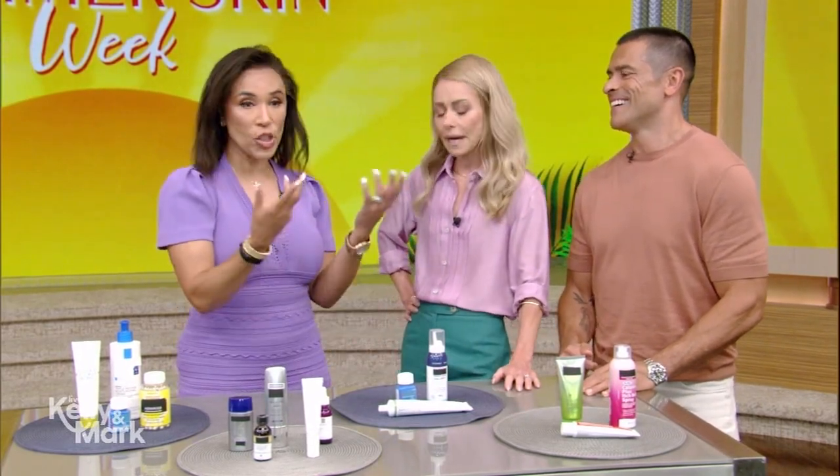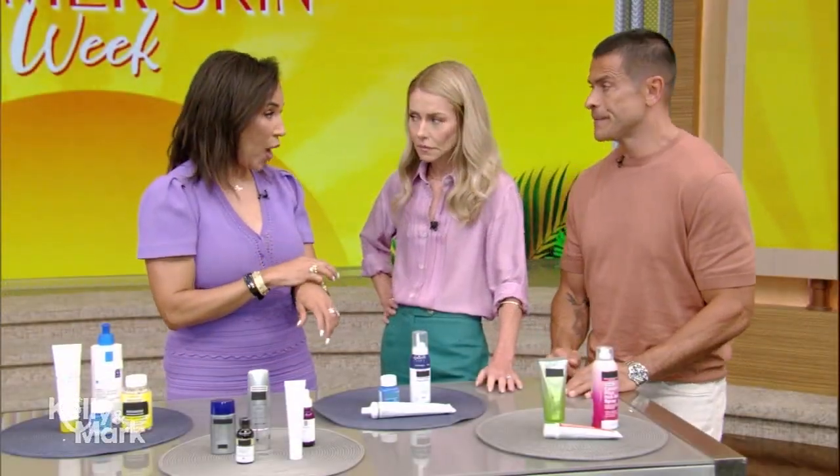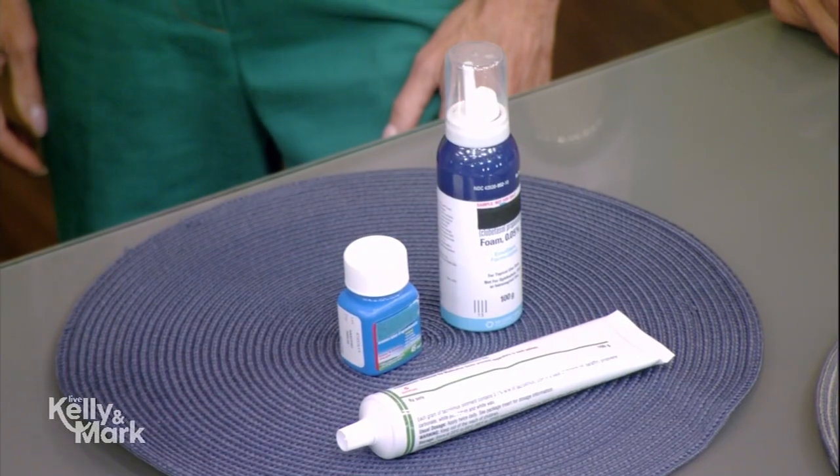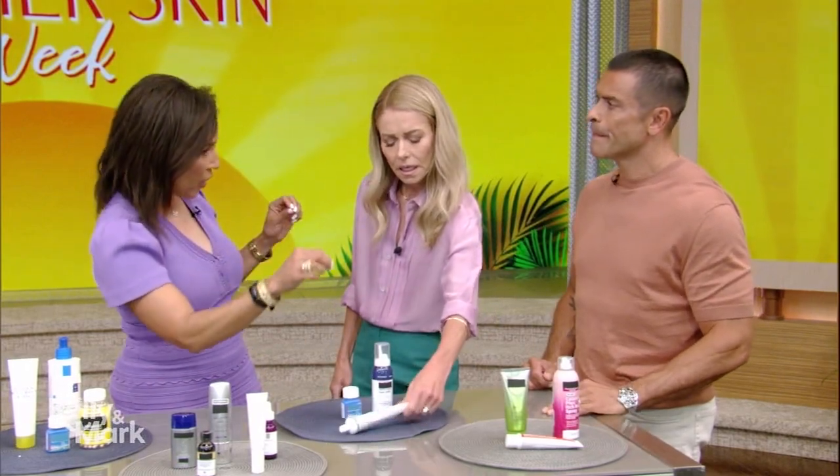Second point, eczema. Let's look at a slide of eczema. It looks different on different people, but this is a bad case of it, and someone's been scratching. In terms of treatment, it comes in all different kinds of sizes and shapes. This is an immune modulator. It helps your immune system rise up and fight against eczema.